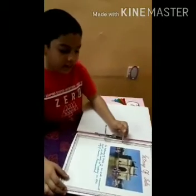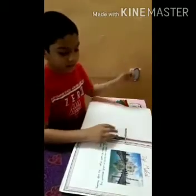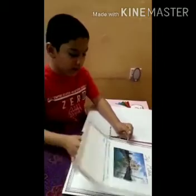Gateway of India. The Gateway of India is an arch monument built in the early 20th century in the city of Mumbai, Maharashtra. Taj Mahal. Taj Mahal was built in white marble by Shah Jahan. He built it for his wife Mumtaz Mahal.